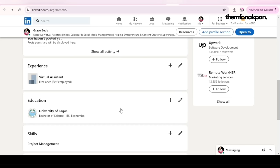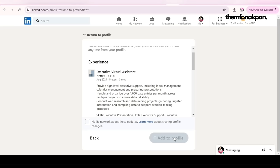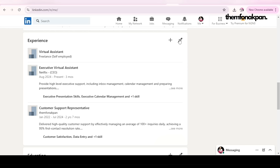Come here where you have add profile section. You can basically do this yourself before you start the whole optimization, and click on get started. Okay, you want to click notify networks, please untick this. Now you want to click add to profile. Now we're just going to edit it. You click on this little pencil here.